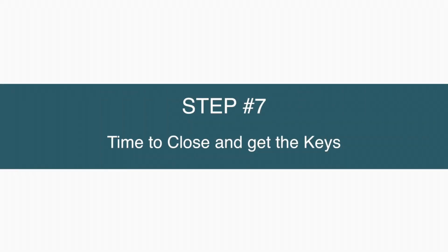And now at the seventh step, we're getting very excited because this is the time for closing and getting the keys. During this phase of the buying process, this is when you're doing the final sign-offs with your lawyer, and perhaps we go through a couple of pre-closing visits to make sure that everything's good with the property before you finally accept those keys and take possession of your new home.